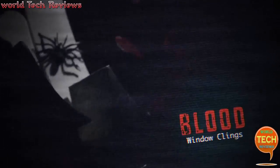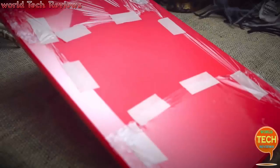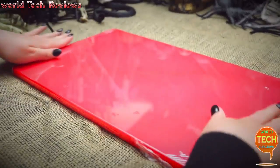Now for my favorite, which is these blood window clings, and I got a bit carried away and I made so many of these because they were so much fun to make. The first thing you're going to need to do is cover a board with some cling wrap and make sure it's really smooth.